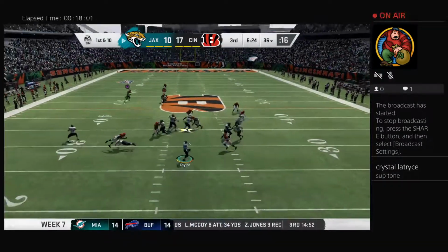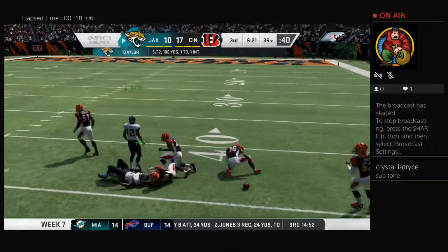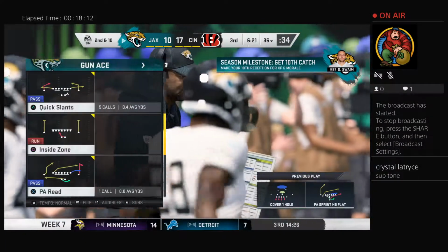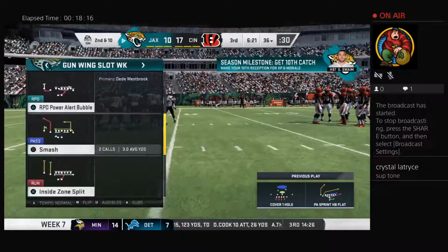Off the bootleg, Taylor. And this will be incomplete. Physical play on the football there, and it's 2nd down. You know, despite the scoreline, I think they've got to like where they are here. They're on the road and just one big play away from getting right back in this game.